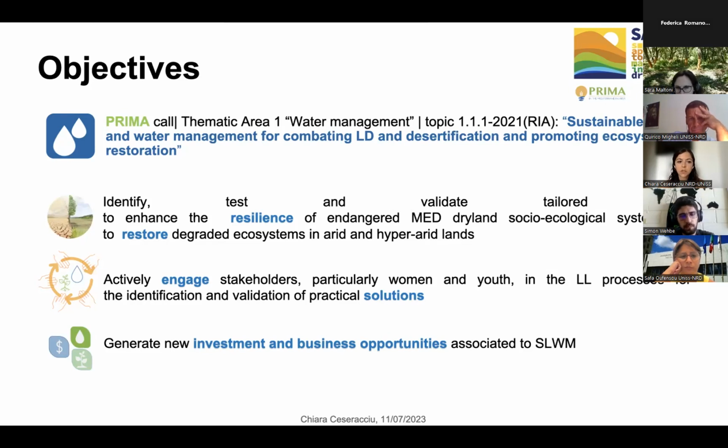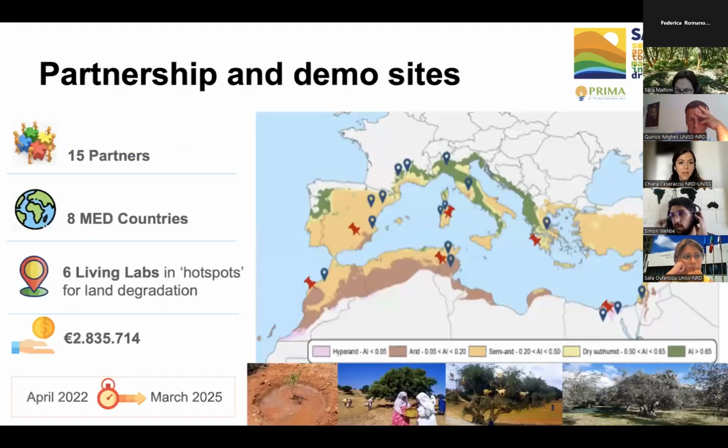Another objective of the project is to engage stakeholders, as you were saying, in living labs, not only to identify practical solutions for sustainable land and water management, but also to promote business opportunities that are associated to the sustainable management of land and water resources.